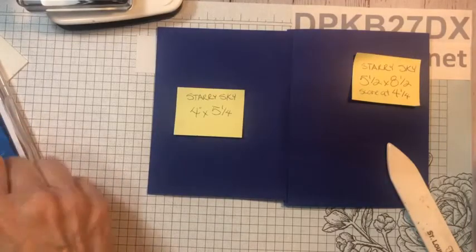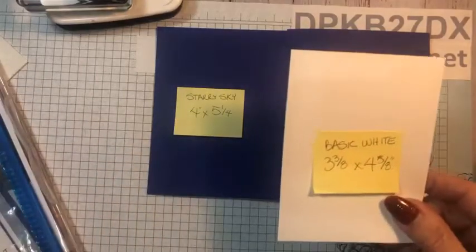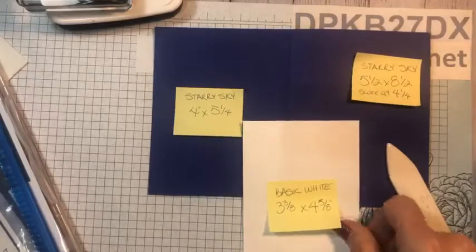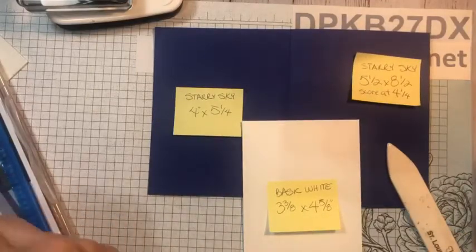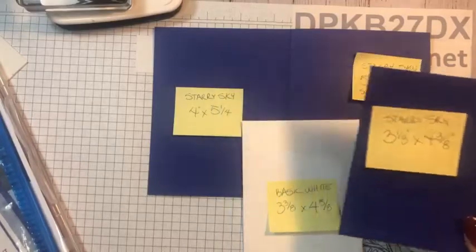Okay, you need a piece of basic white, 3 3/8 by 4 5/8. There we go with the fancy measurements. Starry Sky, 3 1/8 by 4 3/8.